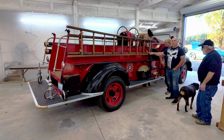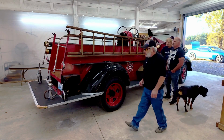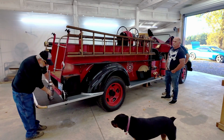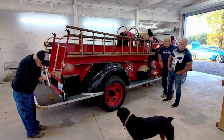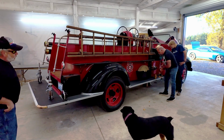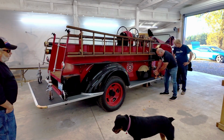What about these ladders? Those original? Yeah, that's original ladder. Good grief. These are all original too. We didn't have all the attachments, but this is the way they held down. Yeah, with dowels, huh? There were no tethers. This thing just kind of sits on there. Just something to hold it on a bumpy road, you know.